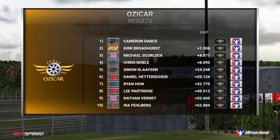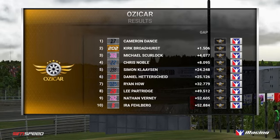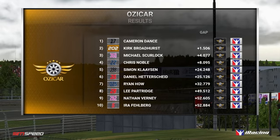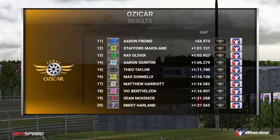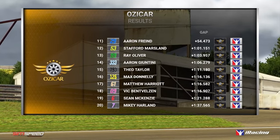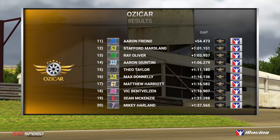Ryan Howe, the highest placed 2-stopper, in 7th. Same for Lee Partridge in 8th. And then Nathan Verney in 9th. Ira Felberg from 30th on the grid finishes in the top 10. Aaron Freen, after his early spin, manages to get his way back to 11th. Stafford Marsland and Ray Oliver having a close finish for 12th and 13th. Aaron Guintini, Theo Taylor, Max Donnelly, Matthew Harriet, Vic Ben Veltzen in 18th, Sean McKenzie, and Mikey Harland rounding out the top 20.